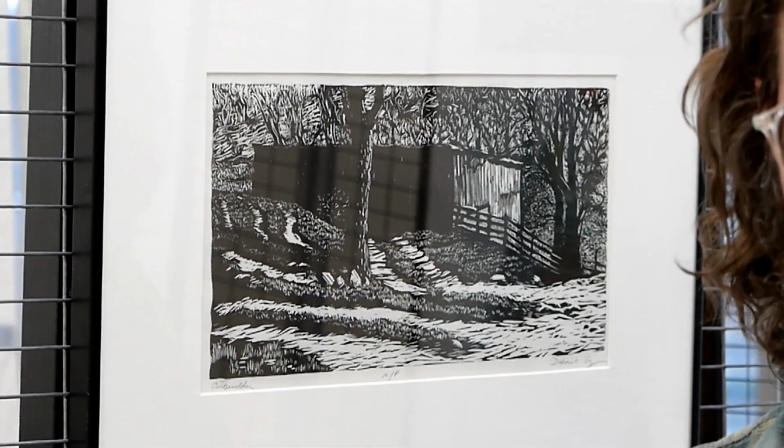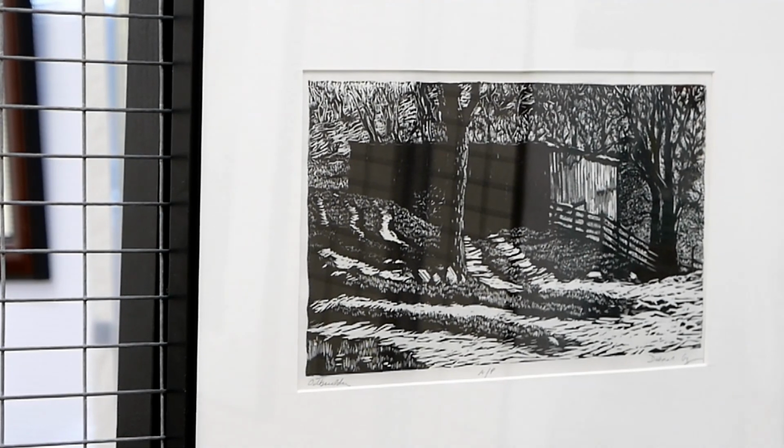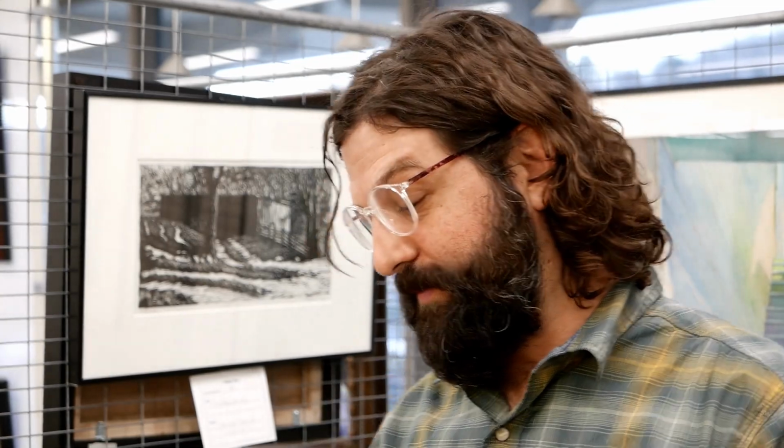Even though it's a very simple black and white, there is a nice mood to it. I don't know whether this is the artist's intention or not, but it strikes me as like a nice moonlit evening, and it's just a very attractive piece. I thought it was well composed, well executed, and a successful piece.